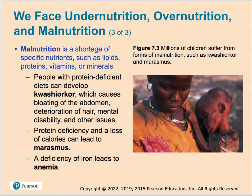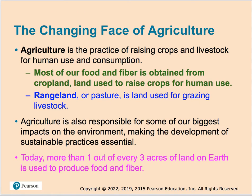Malnutrition is basically the shortage of different nutrients, such as having the proper amount of fats, proteins, vitamins, and minerals. And there are various very sad problems that can develop if you do not have those proper nutrients.